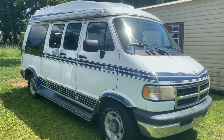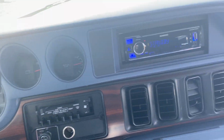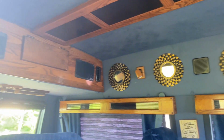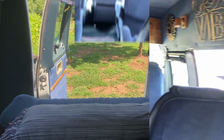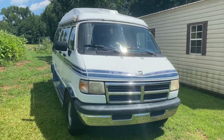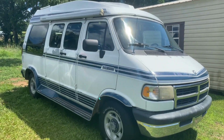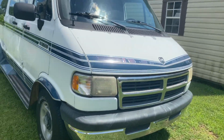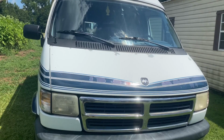I have something super, super exciting to show you guys. So take a look at this real quick. That too, but more so this. This is Eddie Van Haven, and he is going to be my new camping vehicle for the next however long I can make him last.